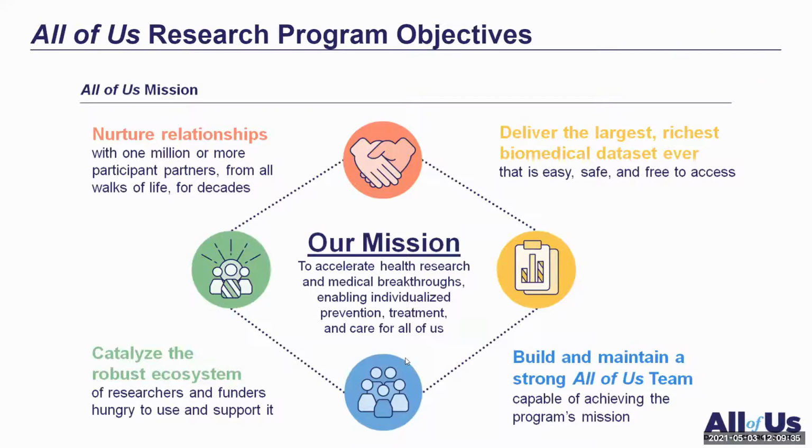Starting in the top left-hand corner, it means nurturing relationships with 1 million or more individuals from all walks of life, from various communities, and bringing them into the program, becoming true partners. Also catalyzing a robust ecosystem of researchers who are interested in using the data in order to make transformational breakthroughs. We're also building and maintaining a strong All of Us team who are committed to the mission and values of this program. And then we're also delivering the largest, richest biomedical data set ever. We're delivering this resource to the scientific community through our Research Hub, which Dr. Mayo will walk through in just a bit.